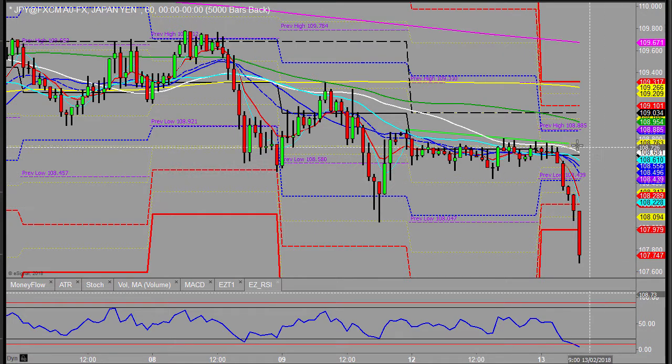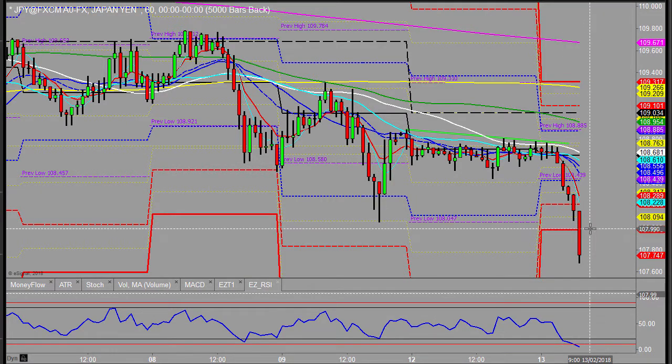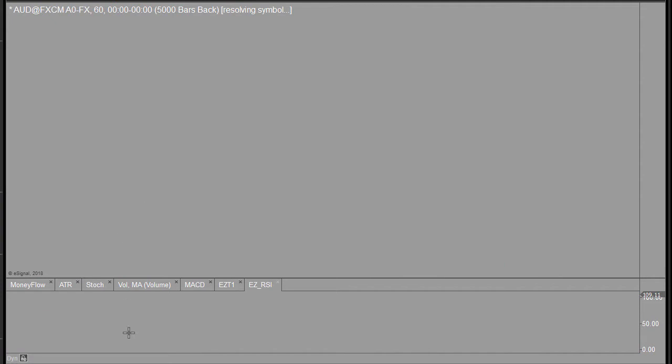Okay, broken right through the daily pivots there. I mean, yesterday was a very thin day in trading there. It's certainly made a move into oversold territory. It may give us opportunities to sell into retracements. Aussie dollar.